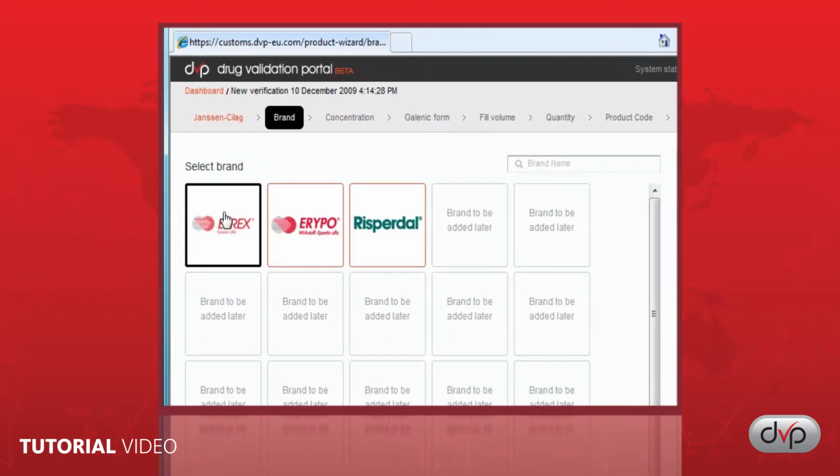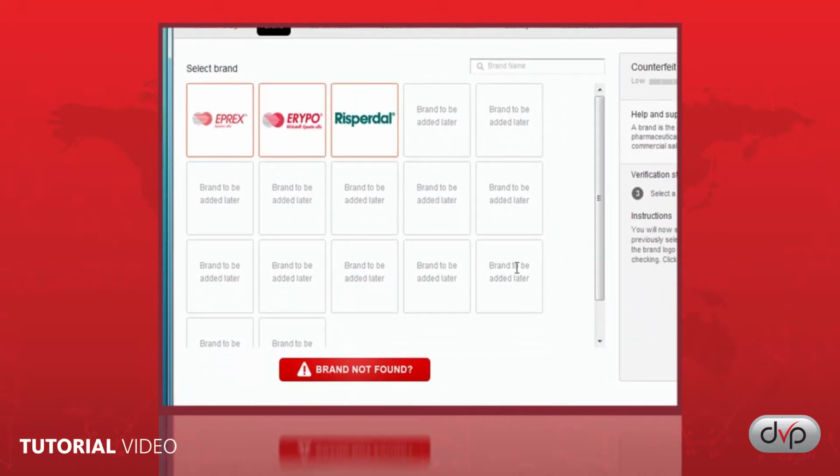Step 3. The DVP has automatically filtered your previous selection results to reveal all of the Janssen Sealag brands that are currently available for validation within the DVP. Many more brands are currently being uploaded. Again, the Brand Not Found button has been disabled until other right holders begin to participate.